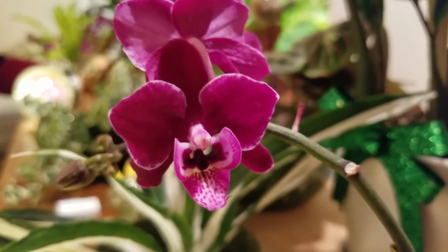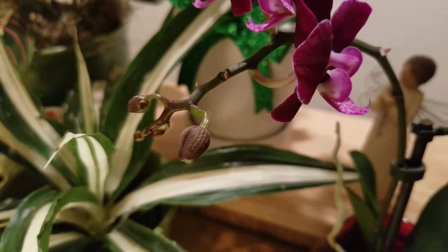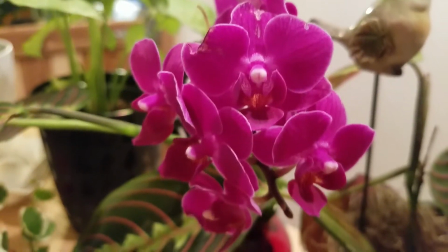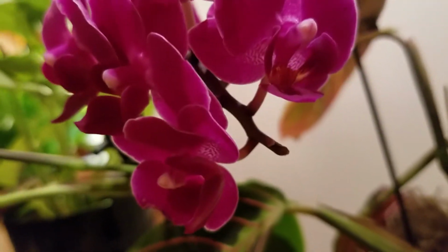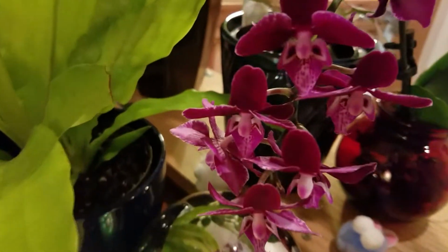Look how pretty that is. Beautiful little guy. Still a lot of buds to bloom. Oh, wait, I always want to let it focus. Let's look at this other one up close. That one's very pretty, very, very pretty. And it still has a little tip right there that might bloom and get a little more. And then let's look at this one up close.